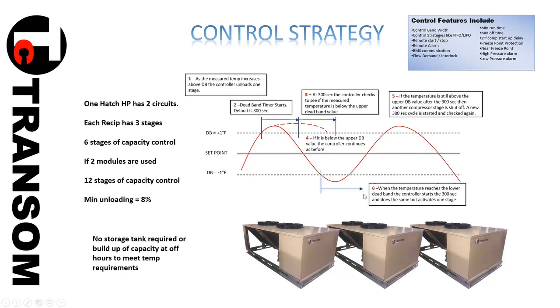So with these systems, you can have many modules to match up to what you need, and it gives you very good temperature control. And after six stages, it's fairly level. It's not too bad. So that's what we do there.